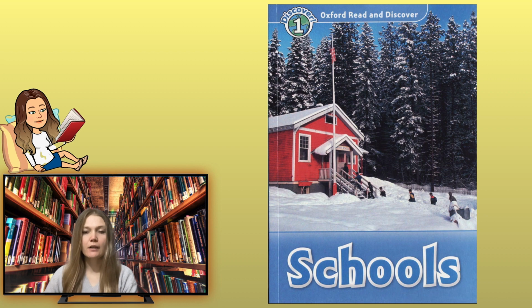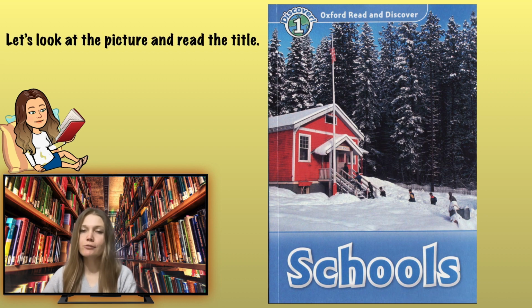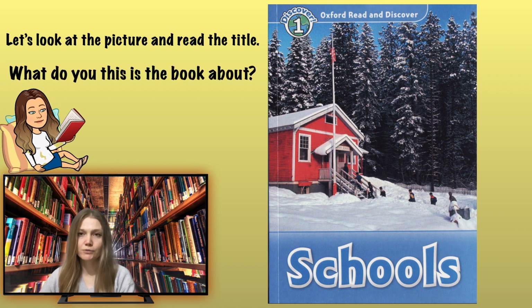And first, let's look at the picture and read the title. So, the title of the book, say it with me. The title of the book is Schools. Look at the picture. What can you see on the picture? That's right, you can see a lot of trees, a lot of snow, and a building. What do you think? What is the book about? Do you think it's about the schools? Or maybe schools in a cold country? Let's find out.